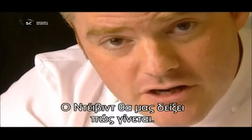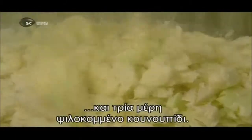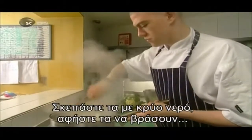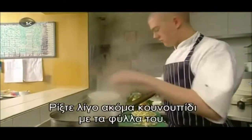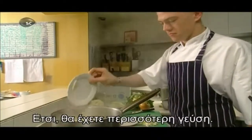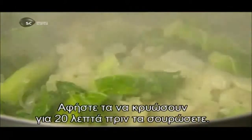Now, one of my chefs, David, is going to show us how to prepare it. To make the stock, first warm some butter. Add 1 part finely sliced onion to 3 parts finely sliced cauliflower and sweat until soft. It should stay white and not caramelise. Cover it with cold water, bring to the boil and leave to simmer for 20 minutes. Refresh it with some finely sliced cauliflower and cauliflower leaves. Different textures, more flavour. Then rest it off the stove for a further 20 minutes before sieving.